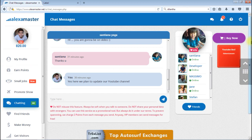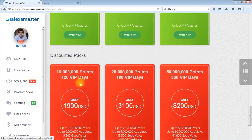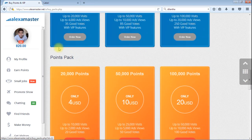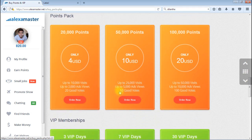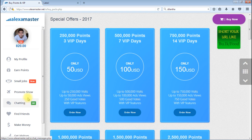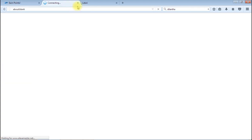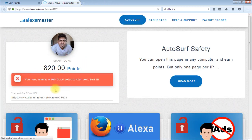you can buy some points from us here. When you buy 20,000 points from us, you earn 20 good votes. If you need 100 good votes, you can buy the $20 package. But as a freelancer, I know you don't have money, so you have to moderate websites and start chatting to increase your good votes. Then when you go back to this auto serve, you will not see this error message.